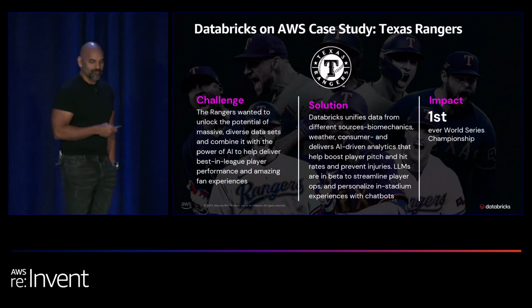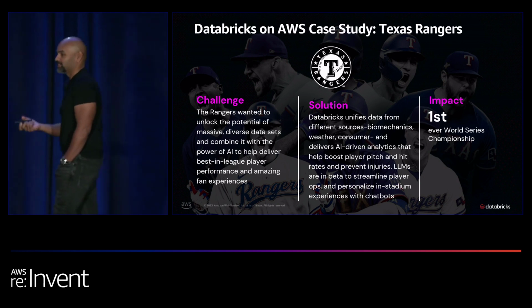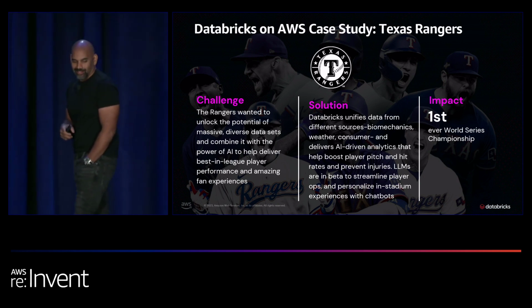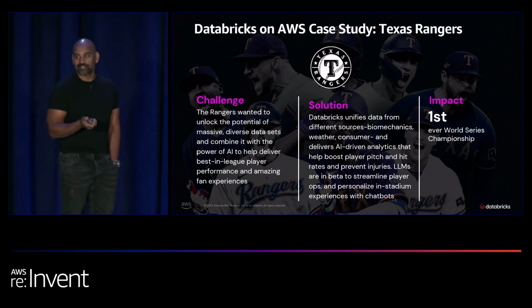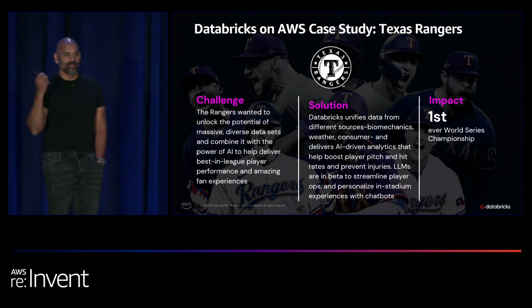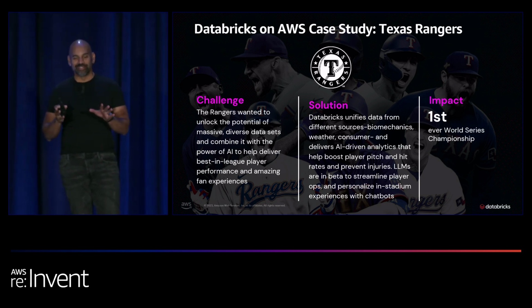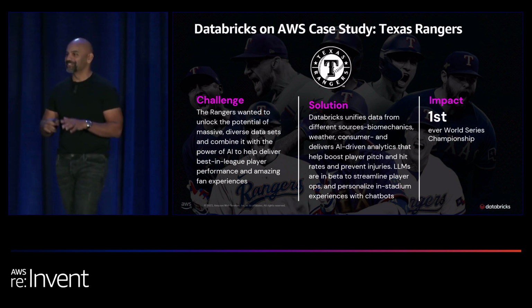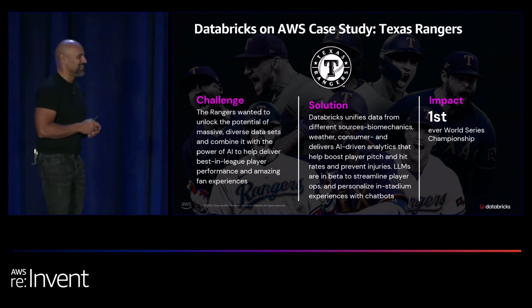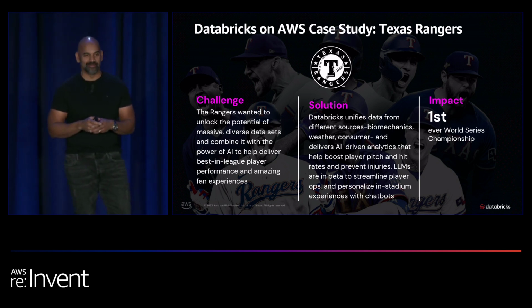And so, this is actually a fun case study we had here. The Texas Rangers, the baseball team, is one of our customers. And they actually use Databricks and the ML capabilities to do analytics on their players, like actually swing motions of batters and pitchers and things like this. And it's a funny story, because it's almost hard to believe, but they literally went from a middling team. They used Databricks, and now they won the World Series. I don't know if we can claim credit for it or not, but it is actually kind of a cool story. And what's funny is a lot of other Major League Baseball teams are now signing up.